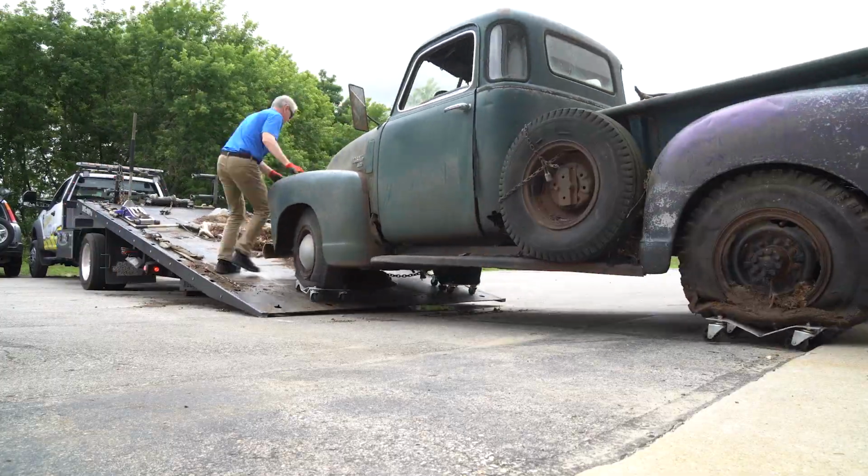All right, so here's all I can say about this. The truck is here. I can't promise anything after that, but we're gonna give it our best shot. Have fun, learn something, and hopefully put this truck back on the road and not left to die in the dirt.